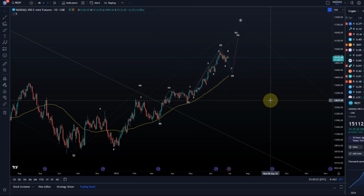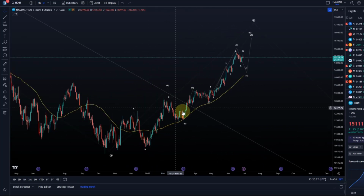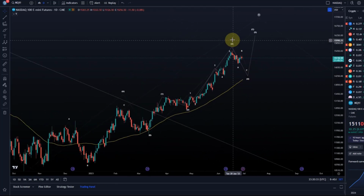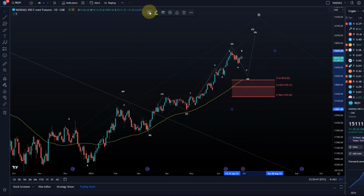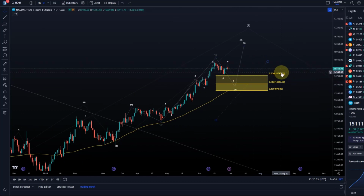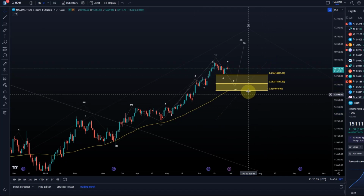And then we're now coming back in what would be the wave 4 pullback. Based on this structure, I would assume we get one more high. And what would be a typical retracement area for this wave 4? We can put that onto the chart. And this would be based on a measurement of the length of the 3rd wave. And then we're looking at the relevant retracement areas for a wave 4. So we haven't even reached the 23.6 retracement. This is the standard Fibonacci retracement zone for this wave 4.